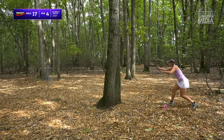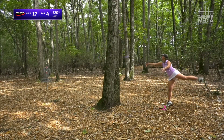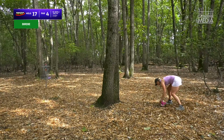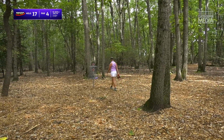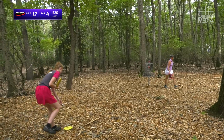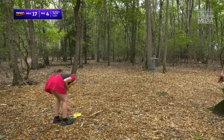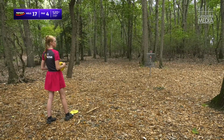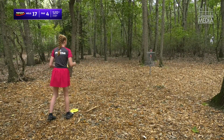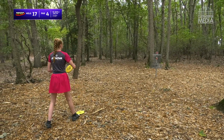Sarah focusing. Probably saying, I got to get this birdie. And she does. Got it. Wow, she's probably really happy she got that. Again, left herself a little bit of a cushion going into the last hole. Strong putt there. Strong hole. Yeah. Probably figuring out who's out. Looks like Holly is out.